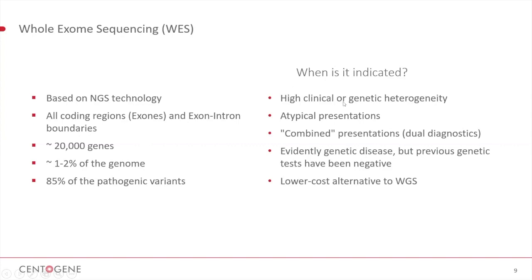If my patient is presenting with genetic or clinical heterogeneity, for instance hematological, as we mentioned, nephrological or neurological presentations, or he has broad manifestations like deafness, where there are many genes related to deafness and different modes of inheritance implicated. Or he has an atypical presentation like, for instance, intracranial aneurysm in cases of autosomal dominant polycystic kidney disease. Or he has combined presentations, like immunodeficiency with intellectual disability.